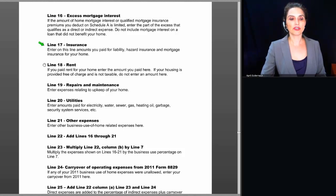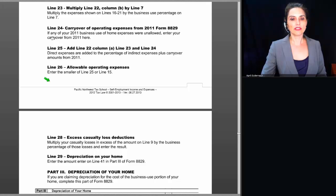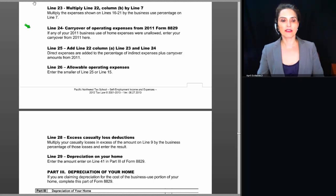Line 17 is for insurance, line 18 rent, line 19 repairs and maintenance, line 20 utilities. Enter amounts paid for electricity, water, sewer, gas, heating oil, garbage, security services, etc. And then line 21, any other expense you can think of that doesn't have a line, you enter it there. Now there is also a line where you enter carryover amounts from an earlier year. And I'm going to show you in a minute how those carryover amounts come into play.